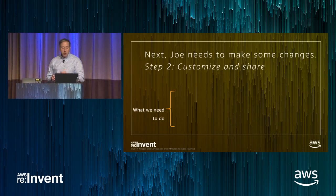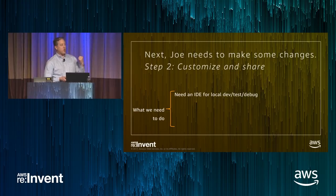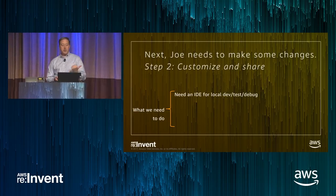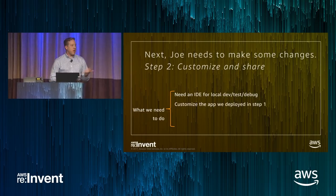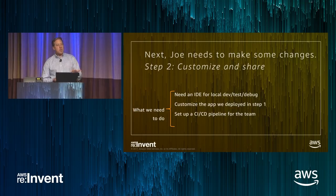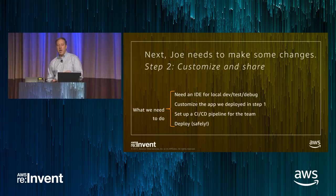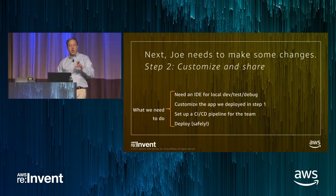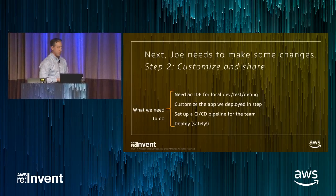And then finally, he's going to want to be able to also roll out changes, and he's going to want to do that safely. So he's got this sort of checklist he's got to go through now. He's going to start with an authoring environment where he can do some local dev and test and debugging before he pushes that code. He wants to be able to customize the app inside that environment, set up a CI/CD pipeline for his team, and then, of course, achieve safe deployments. And safely meaning not just that he tests it well, not just that he's got great stages in there for testing and pre-production, but also that he doesn't impact customers when he finally does go to deployment in production.